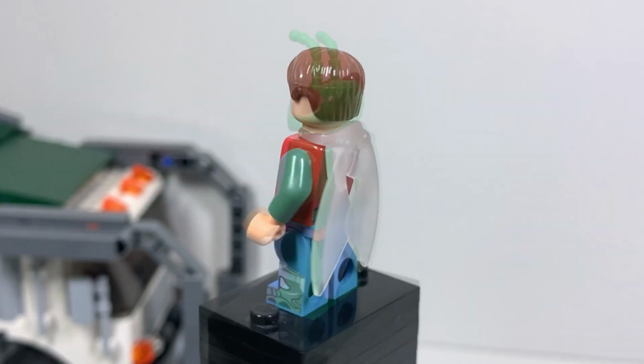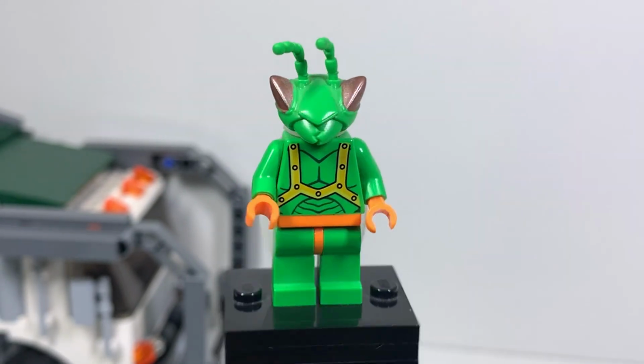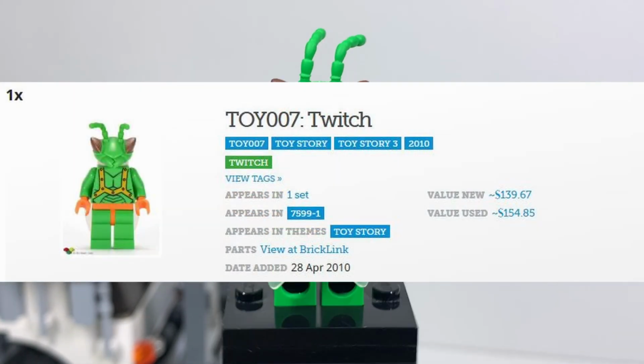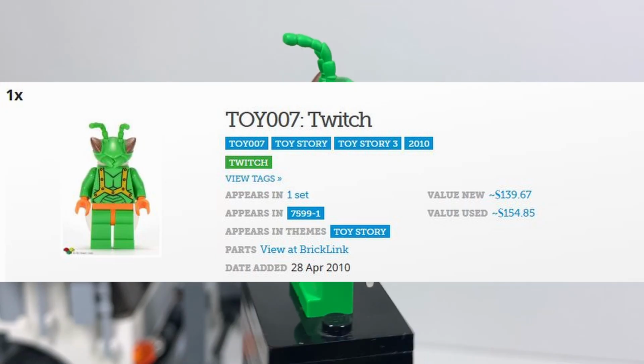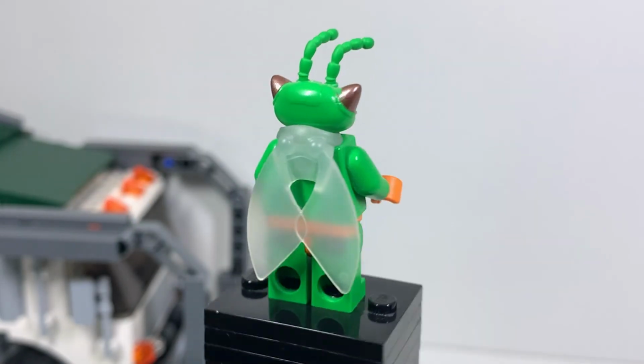Now Twitch is the highest valued figure out of this set obviously, but I think he also has the highest value out of all of the Toy Story minifigs. He appears to be worth between $130 NZD to $150 NZD right now in the aftermarket space. But that's providing that he is complete with all of his extras.